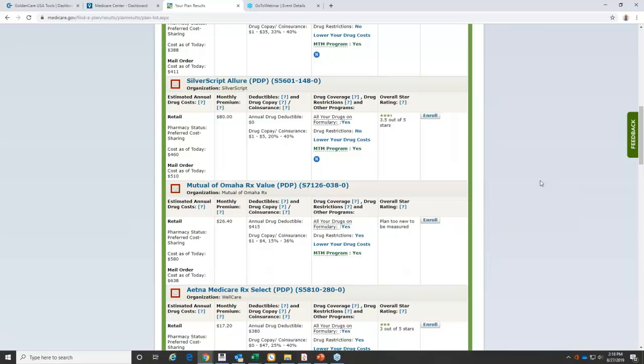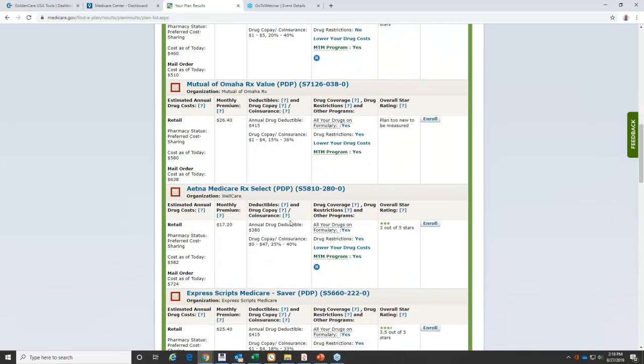And so you kind of get the idea here. Now here again, I only have $580. I got $26 a month, so that's going to come out to about $340 plus $580. Now we're only talking about $900. So that plan looks pretty good. Aetna's RX Select, see, this one comes up a lot. $1,720. So that times 12, about $210 plus 5. So that's even lower yet. So for this particular person, I might suggest the Aetna RX Select.